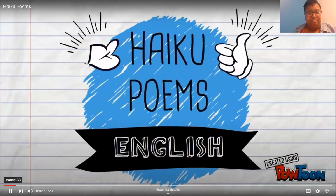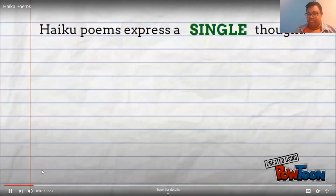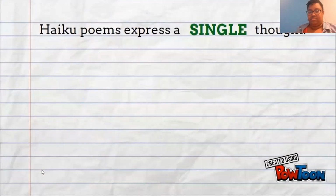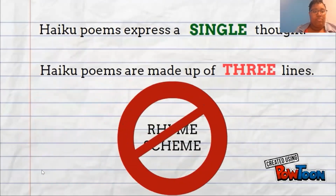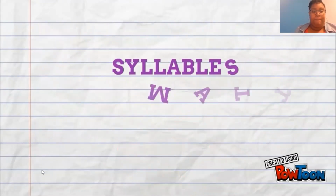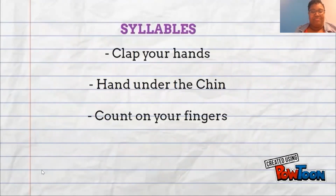Is that better? Haiku poems. Haiku poems express a single thought. They are only made up of three lines. They are very short poems. Rhyme scheme does not matter for a haiku poem. They do not need to rhyme. However, syllables do matter for a haiku poem. There are a couple ways to count syllables. Clap your hands, put your hand under your chin, or count it on your fingers.